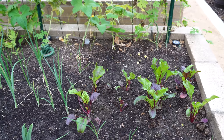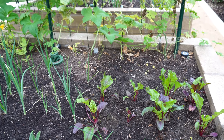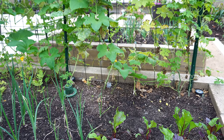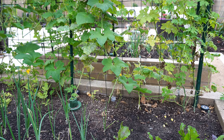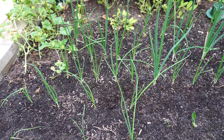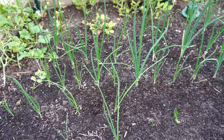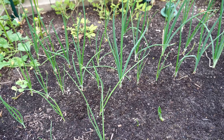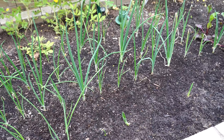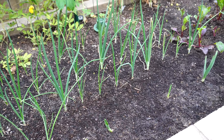And then we have the onions. These are also the green onions. We planted a few in this bed. We actually had a lot of green onions, so we planted a few here. And you can see here all these onions. There are some onion sets that we planted, as well as some garlic. This is the elephant garlic. As you can see, we have spaced the bulbs a little far away because these grow into huge bulbs.